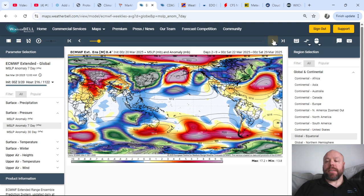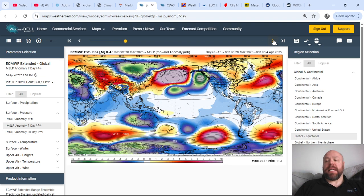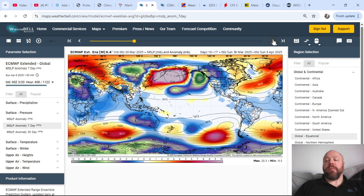As we play through this loop, watch what happens with the pressure at the surface. We're starting to see this strong buildup of pressure. Yes, we've got lower pressure extending across much of England and Wales, so we could have wetter than average here. But look at the pressure to the north, Greenland towards Scandinavia here, also from the Azores, Central Europe, Central Atlantic, up into the northeast passage here.